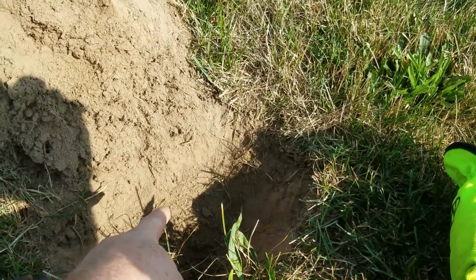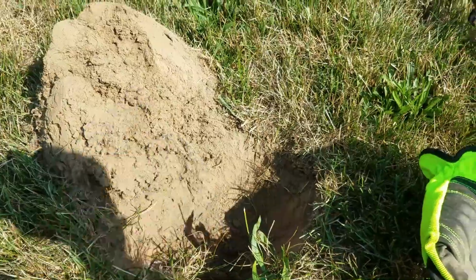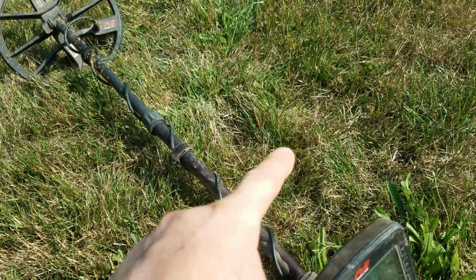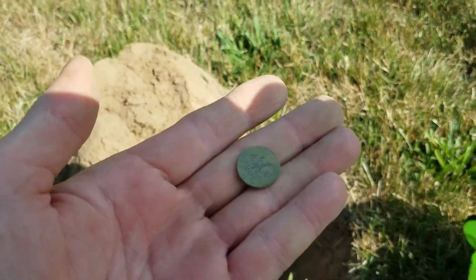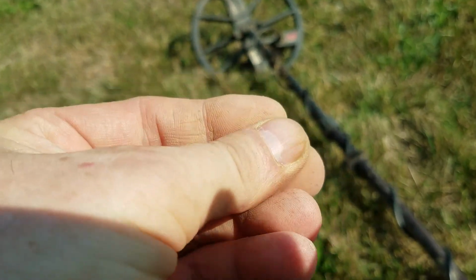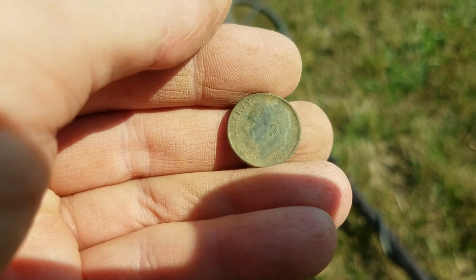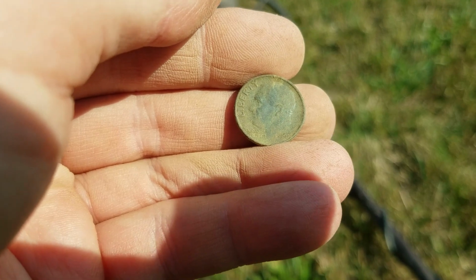Alright, right here was a signal, got it in my hand. Right there was where my last plug was, where I got that wheat penny. I was hoping we had a wheat penny spill, but doggone it, we just got a dime. And even worse, it's a '67, so it was almost silver, but not quite. Doggone it, missed it by three years. That's the way it is sometimes.